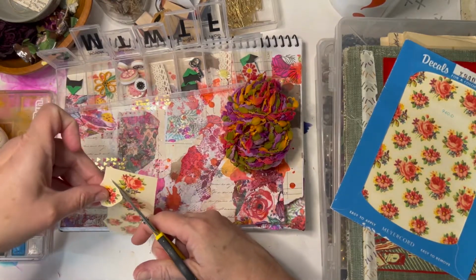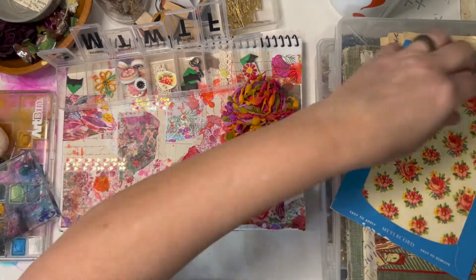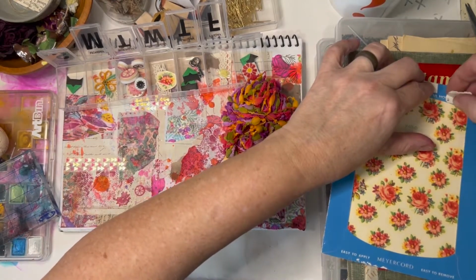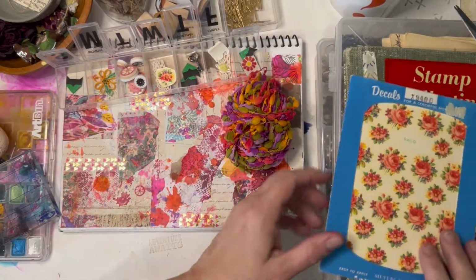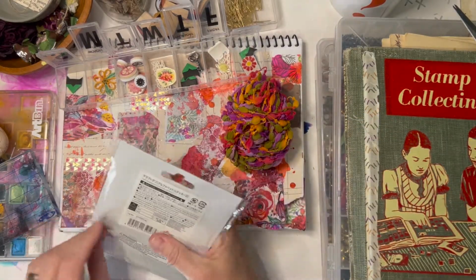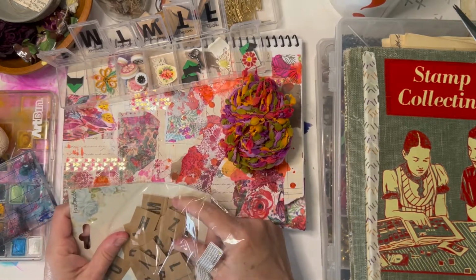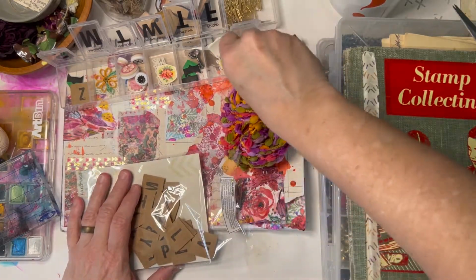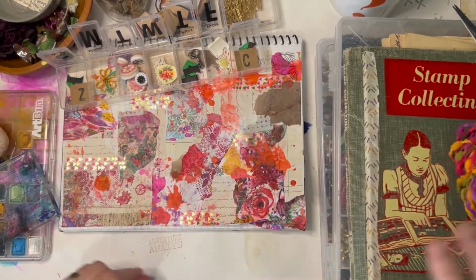So yeah, if you have any kind of happy mail or just little things that you're like, what am I going to use this on? Have fun choosing them. And on this, there's a little price tag that was on this, so I'm going to put that in there. I have some letters. When I shop, I like to buy little things that are kind of fun and inspiring. And sometimes I don't use them. Sometimes they just keep sitting here.